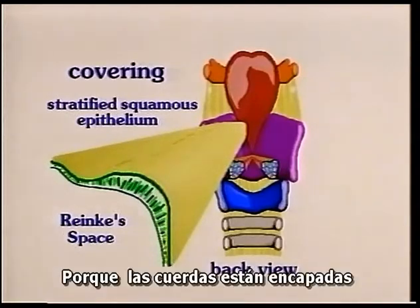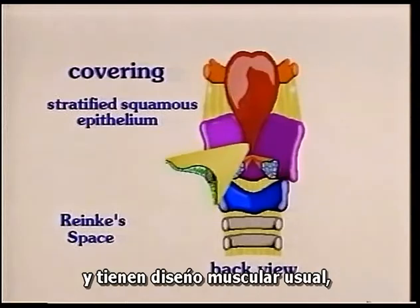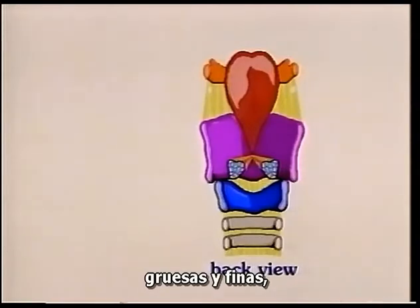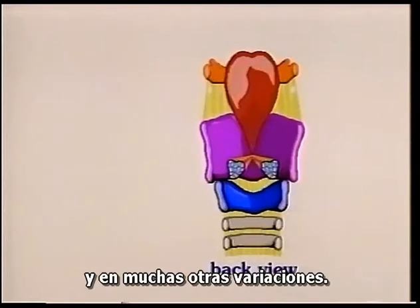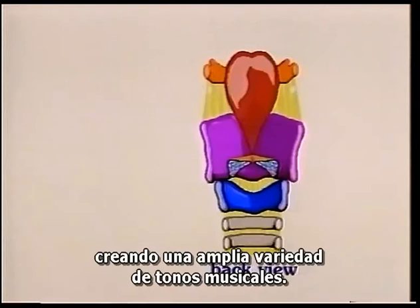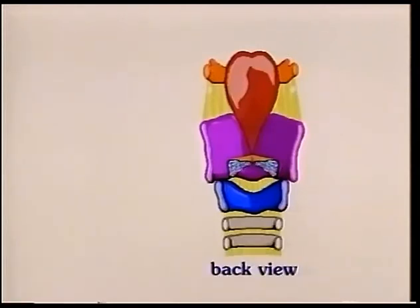Because the vocal folds are layered and have an unusual muscular design, the edges can be transformed in many ways: thinner, thicker, and many other variations, all continually changing during singing, creating a wide variety of singing tones.